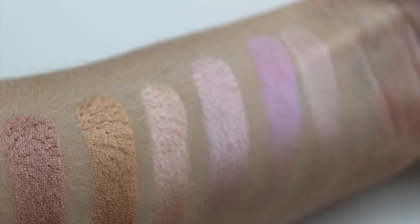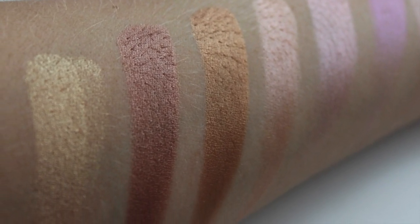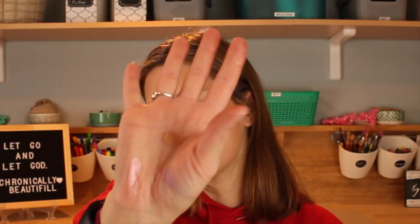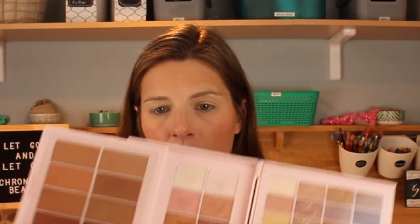I tell you what, I don't have a highlight in my collection that lasts as long as these last, and is as shiny and disco ready as these suckers. They are still on at the end of the day without touch-ups. I mean, they are there. When you put these suckers on, you're committing.